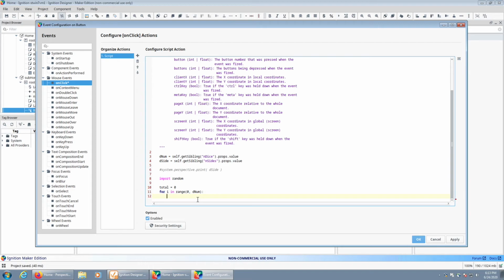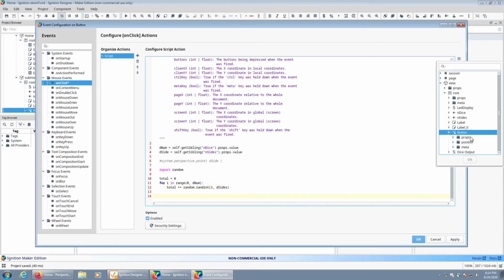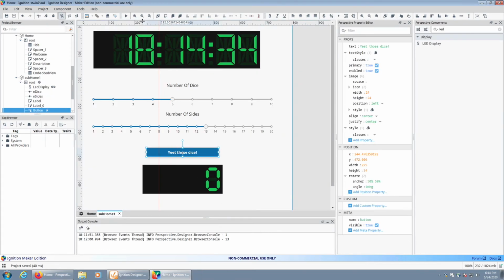And so every time the dice rolls, we want to get a random number based on the number of sides. The way I'm going to do that is total plus equals random dot randint. For this, we tell it the minimum the dice is going to be is 1, and the maximum it's going to be is the number of sides that it has, and that's all we got to do. And now we just need to take that total and give it an output. So I'm going to find my dice output, find its properties, go to value, and now we want to set it to total. So I'm going to hit OK on that.